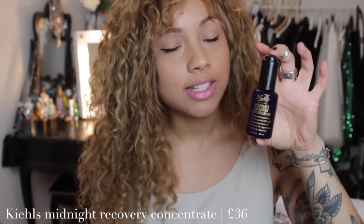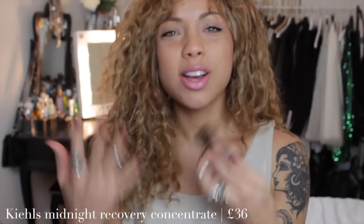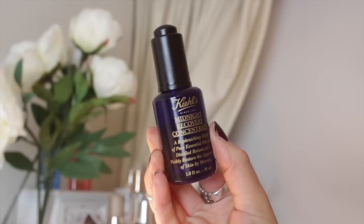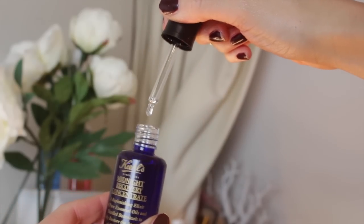This product I am in love with. I only got it about a week ago, not that long ago, but I already am in love with it. It's the Kiehl's Midnight Recovery Concentrate, an elixir, kind of an oil that you put on your skin overnight, kind of like the Estee Lauder Advanced Night Repair. I haven't tried that, but the reason why I love this one is because I think it's great for people with oilier skin as well, because the way it feels when you apply it is almost like a dry oil. It goes into your skin and doesn't leave you with a thick, sticky surface to the skin at all.